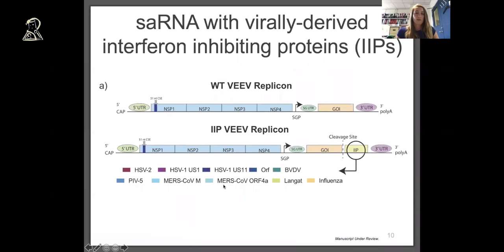So one of the things in our lab that we are looking at doing is using these interferon inhibiting proteins to get around this. At the top here is our wild type replicon with our gene of interest. We've also prepared a library where we've included 10 different interferon-inhibiting replicons from different viruses. A number of viruses have naturally evolved to get around this same interferon response to RNA, and so we sought to look at whether we could hijack these same proteins for our system. It's translated as a polyprotein and just cleaved by a cleavage site between our antigen and the interferon inhibiting protein.